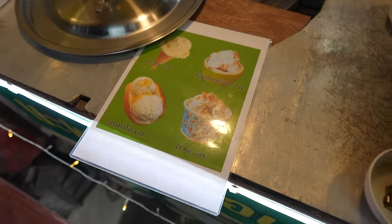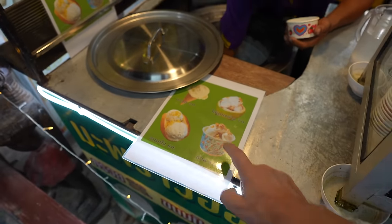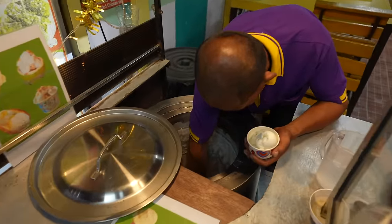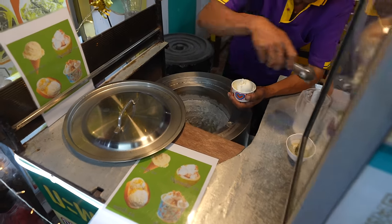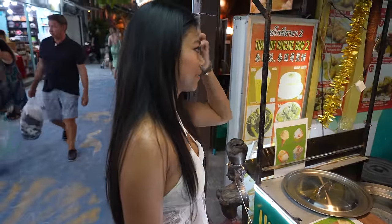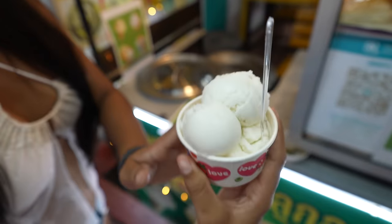So I was getting the coconut ice cream. Ice cream, 30 baht, $1. I'm getting the cup. You know how I roll. No coins over here, but because I want to have it, digging deep. This one is coconut ice cream. You make this ice cream yourself? Yeah. Homemade ice cream, guys. Fresh every day.